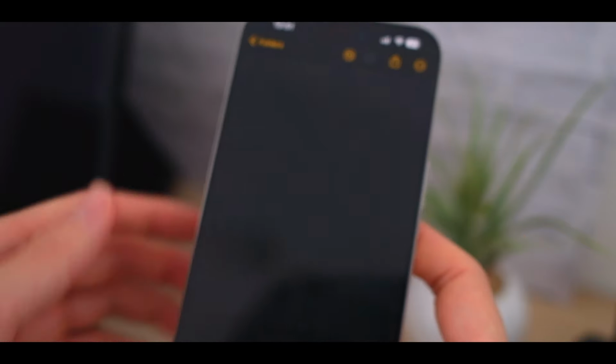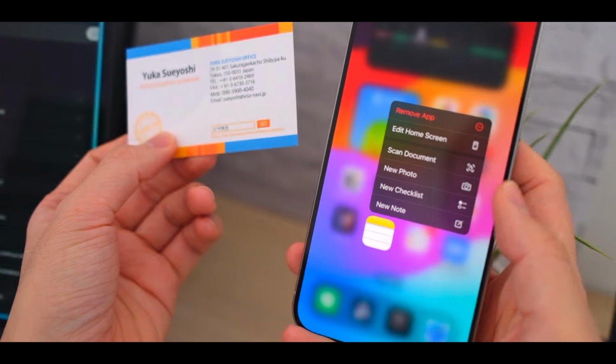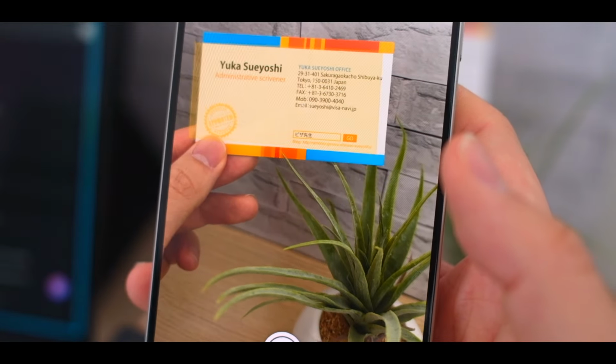It's actually super quick and simple. I just tap and hold the icon, select Scan Document, and the app practically does the rest. It recognizes the document, captures it, and lets me add a few tags if necessary.